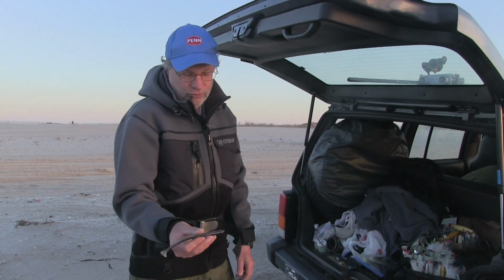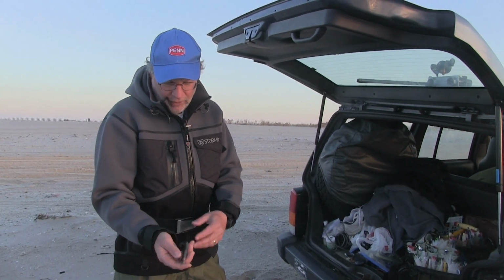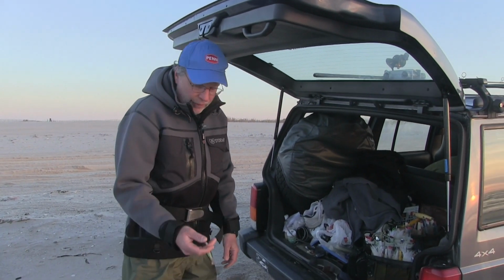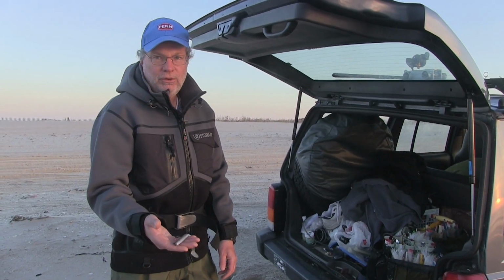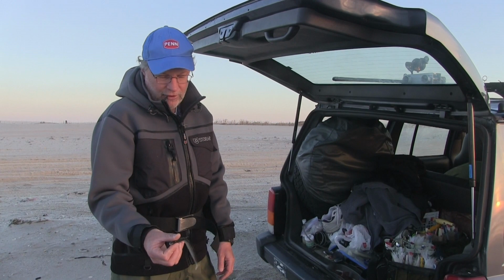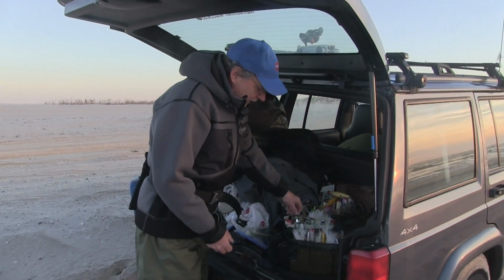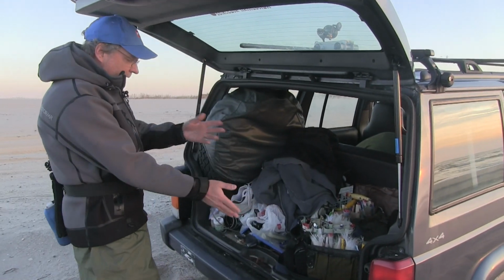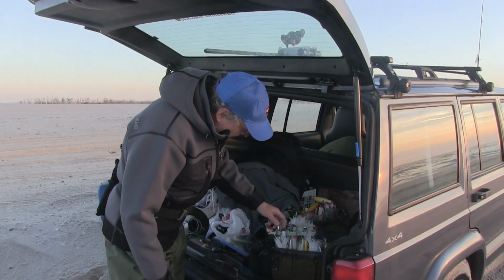But this was really a deadly lure when the sand eels were around last year. And it casts about as well as a bucktail. But there were days last year on the sand eel run where, boy, if you didn't have this, you were out of business. And 7-inch to 8-inch. You can just see there's bucktails sticking out everywhere. Always got a lot of bucktails going.